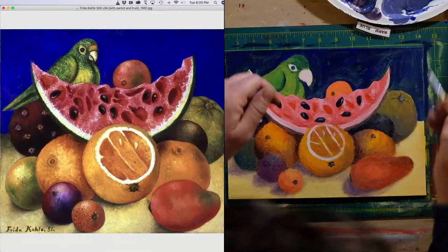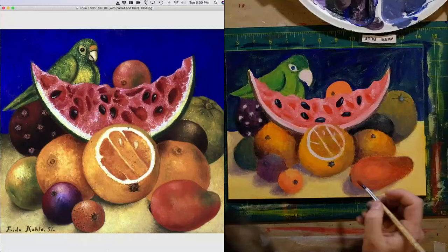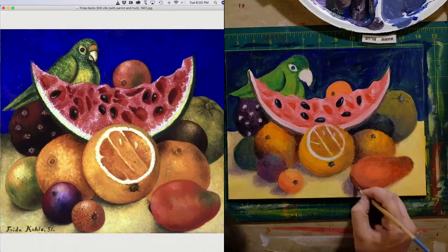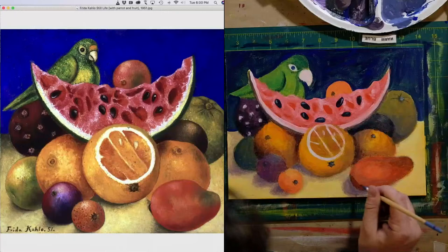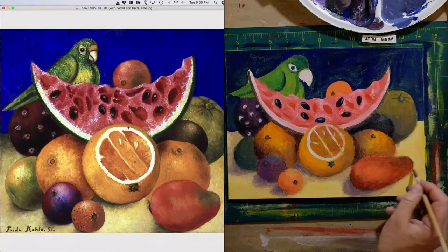I'm going to get a little bit of red on this here. So adding a little bit of red to the same paint I've been using, just to darken this. Here.